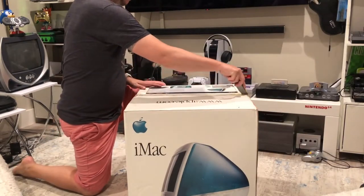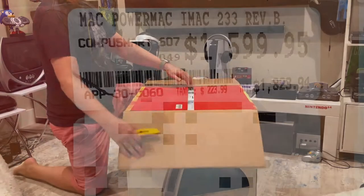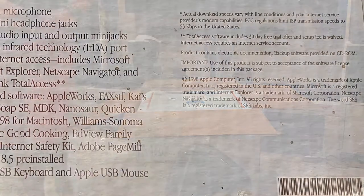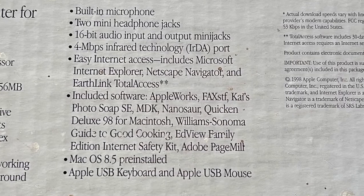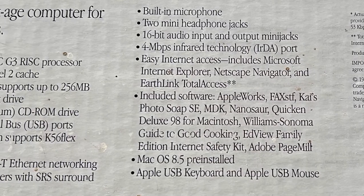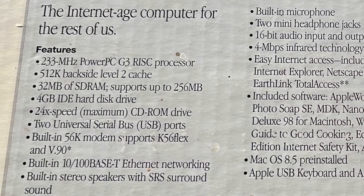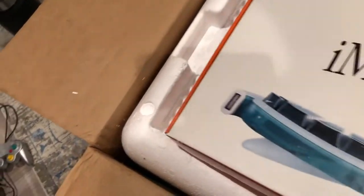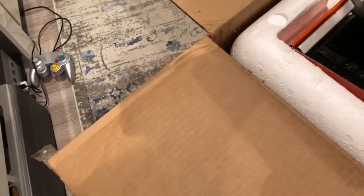Look at that. This is the original Bondi Blue Apple iMac. This is the Revision B model, which was introduced in October of 1998, and it features a 233 megahertz PowerPC 750 G3 processor. It has 512K backside level 2 cache and 32 megabits of RAM to go along with 4 gigabytes of hard drive. Now, this revision comes with a Rage Pro Turbo graphics with 6 megabytes of VRAM. And it's packaged quite nicely.